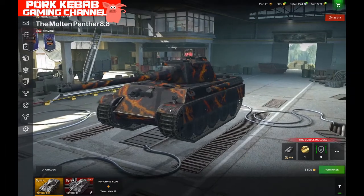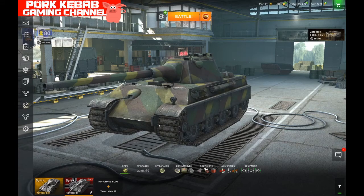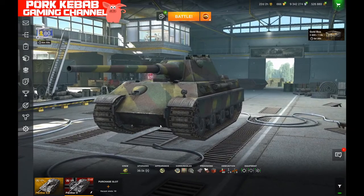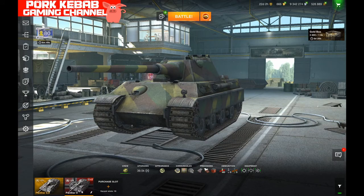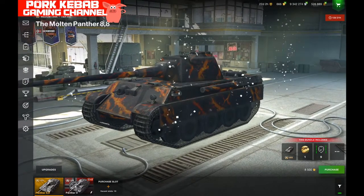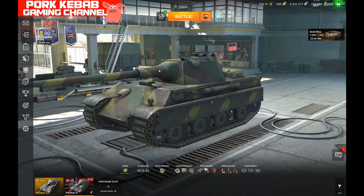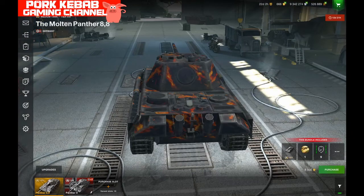About the tank, as you can see, I just got 2 tanks here to compare. This is Panther 8.8 and Panther 2. Both tanks are on tier 8, and both tanks look exactly the same. Look at that. There's no difference. There's only one small difference here on the gun mantlet. This is Panther 8.8 and this is Panther 2. So this is the only difference. Otherwise all the model looks exactly the same.